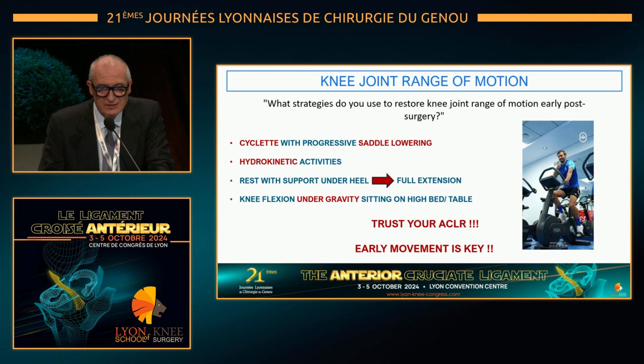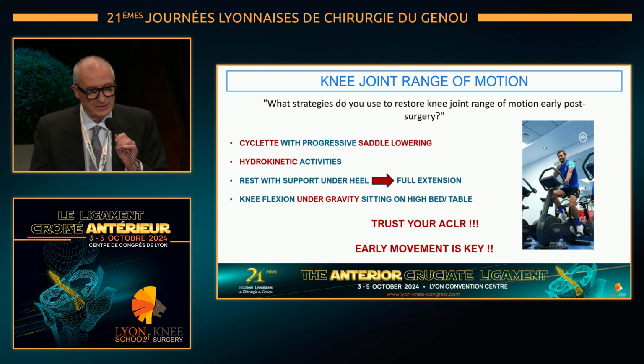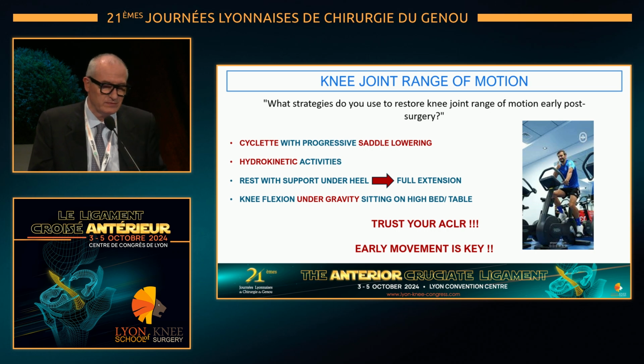So what strategy to increase range of motion? We use a cycle ergometer with progressive saddle lowering, hydrokinetic activities after 4 weeks, rest with support under the heel for full extension, knee flexion under gravity sitting on a high bed table, and you should trust your ACL reconstruction. Early movement is the key for us.